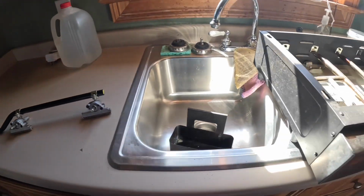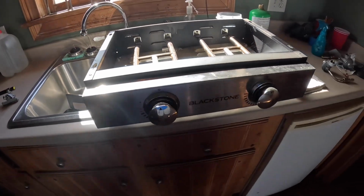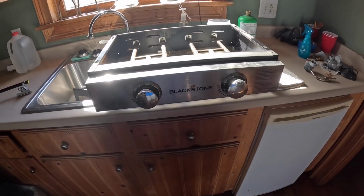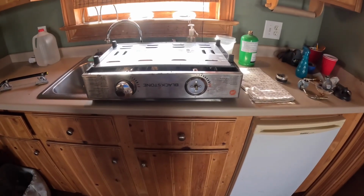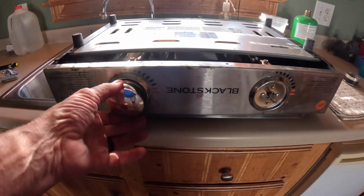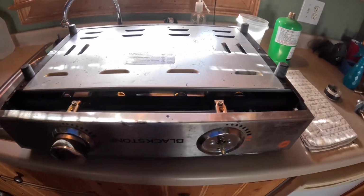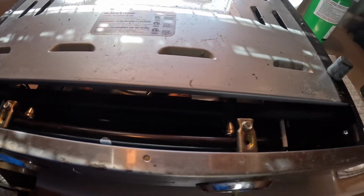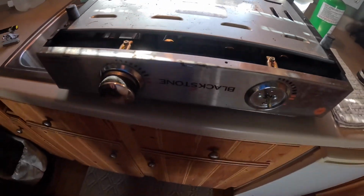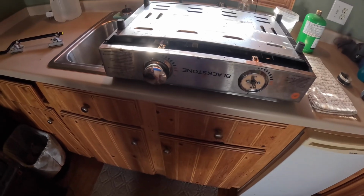So now we're going to take the old one out. I'm going to flip this thing upside down and see if we can put the new one in and hope it works. Now I flipped it upside down. I'm going to pull the knobs off. I've already pulled that one off. Then we've got a screw on each side that we take off right here. And I think when we do that, that thing will pull right out.